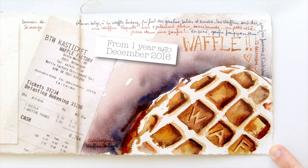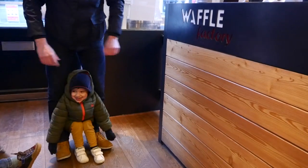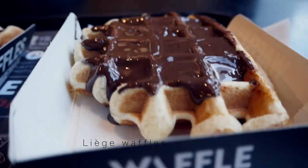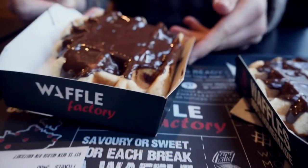You can't be against a waffle break. These are the Liège waffle. So delicious.